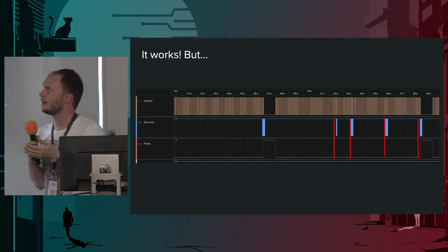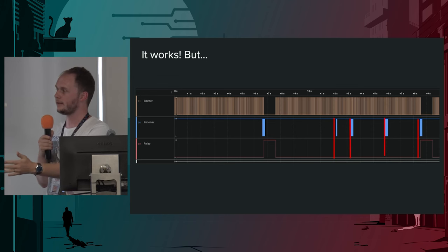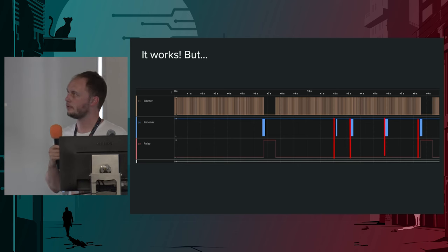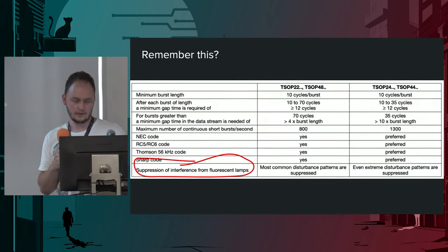The problem is those red lines. Those red lines signify where I put my hand in front of the sensor and move it away again to block the light that I'm emitting. For some reason, my constant barrage of signal was getting blocked out as interference by the receiver. And if you look at the data sheet again, the data sheet is the Bible of any hardware component, if you can find it. There is quite a lot of suppression of interference from various things, mostly fluorescent lamps, but other stuff as well. And that's probably what we're doing. We're just triggering this disturbance pattern rejection.